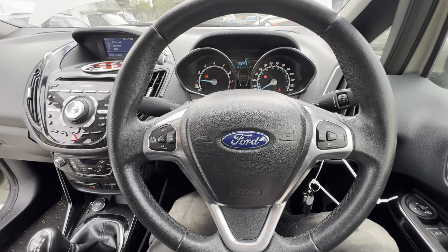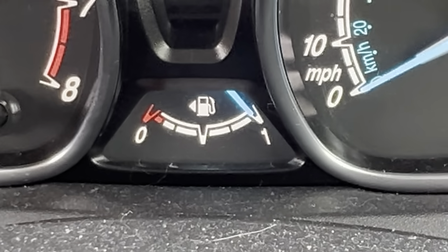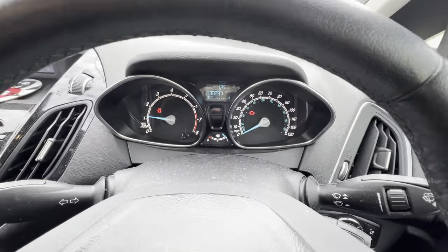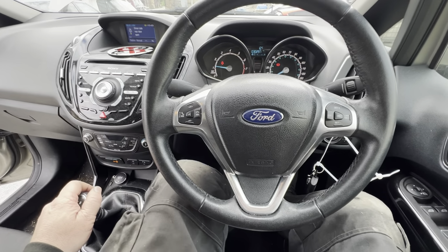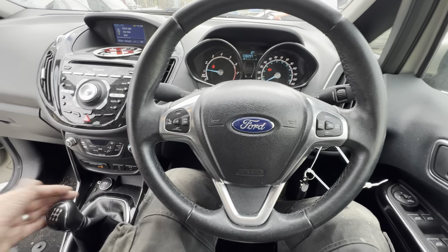Here we go. Oh, and a full tank of fuel, look. Copart missed that one, didn't they? Thanks very much, Copart. Full tank of fuel. God, that clutch feels brand new. It really does.